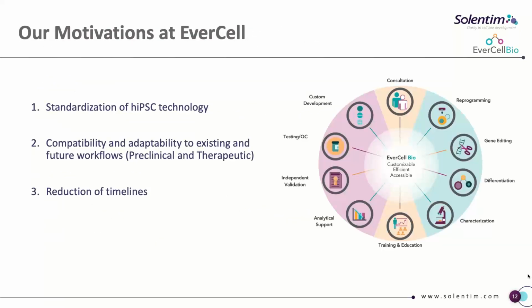So here at EverCell, why are we interested? EverCell is a single cell solution for induced pluripotent stem cell services. We can assist groups with cell modeling work, such as reprogramming, gene editing, or differentiation, or we assist with various product and instrument developments, focusing on QC, independent validation, or even just analytical support.